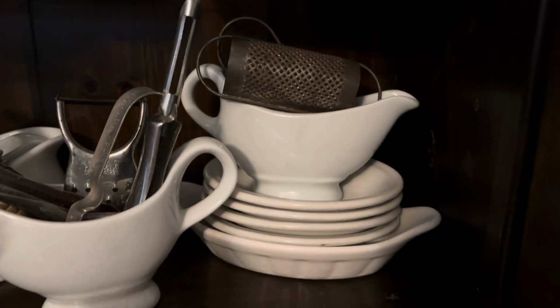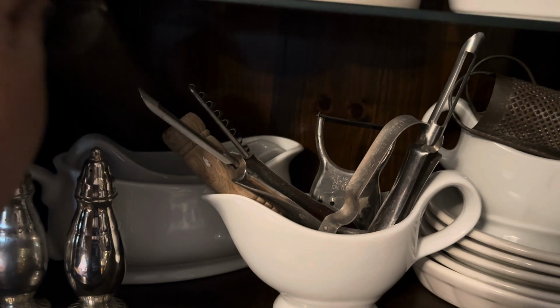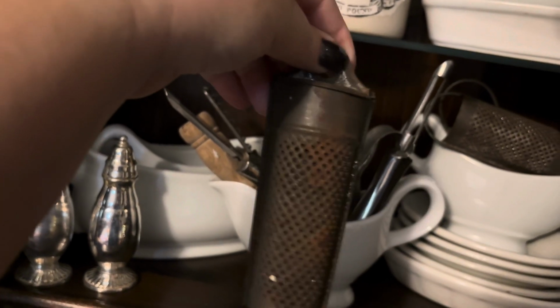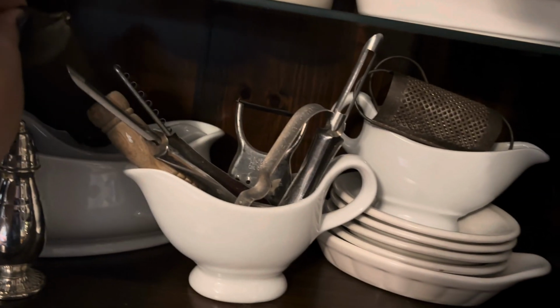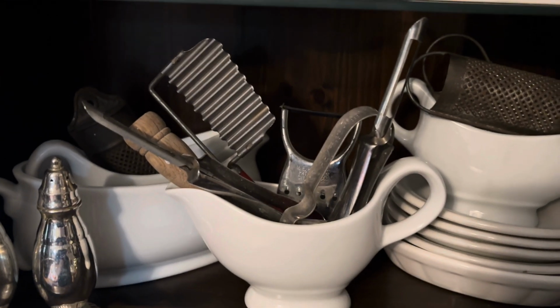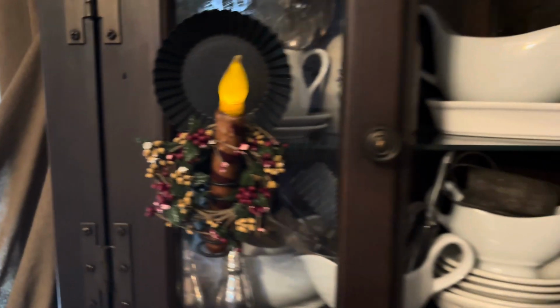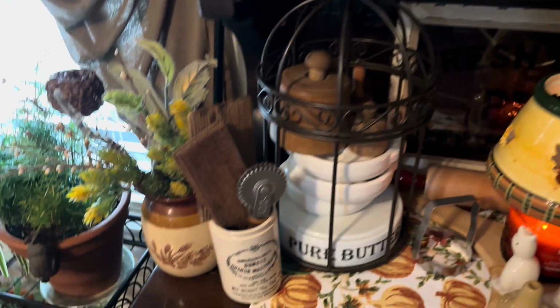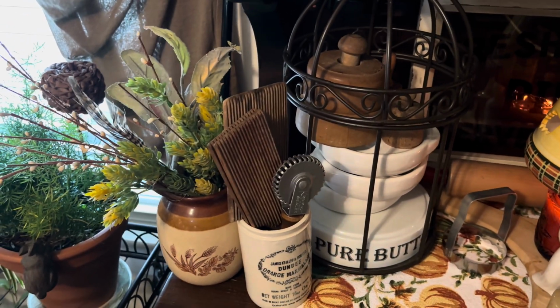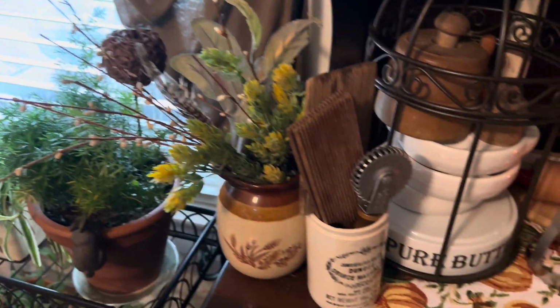Some more old graters. Here's one of those spice graters. And then some more old utensils in there. And then I just added one of these famous candles on both sides. And then coming down here, I have this old wheat jug, and I just put some florals in it.